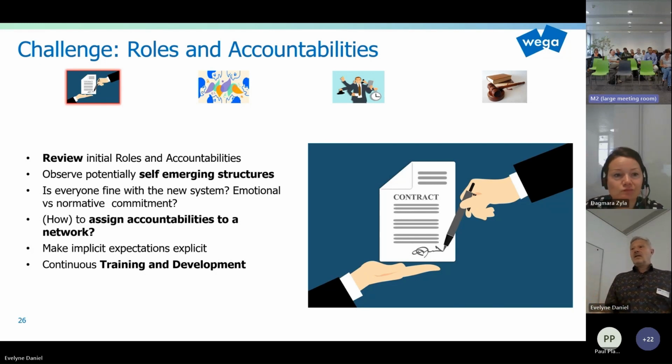Self-emergent structures are something that could happen, especially in a time where roles and structures are new and there's still a little bit of uncertainty, which is the case. So there could be some self-emergent structures that might be counterproductive. So you have to observe it. Okay? You have to observe it and you have to constantly adapt it and always challenge. Is it that behavior? What emerges? Is that what we really want? Is it beneficial? Is it controversial?